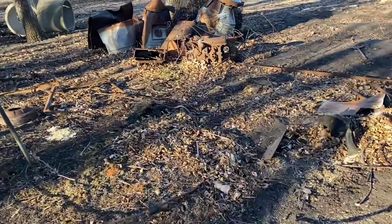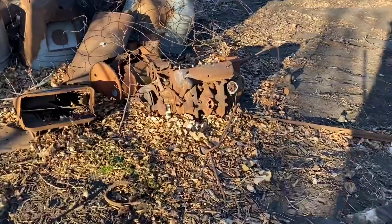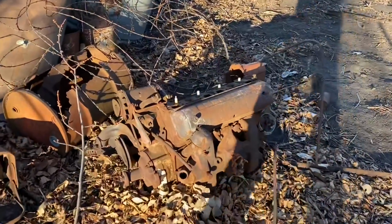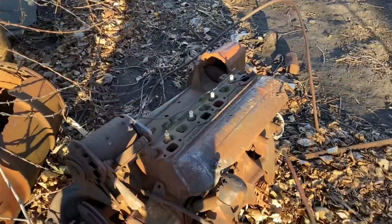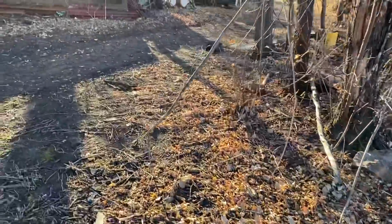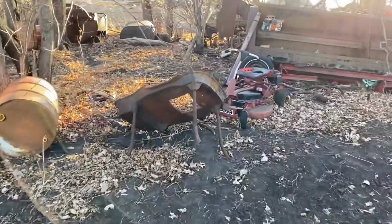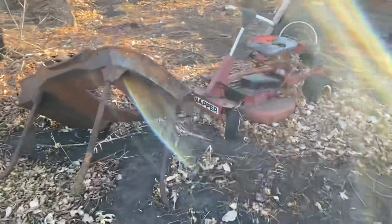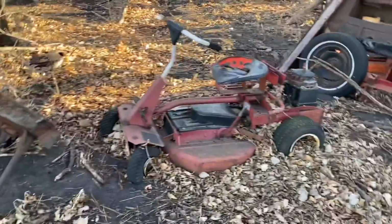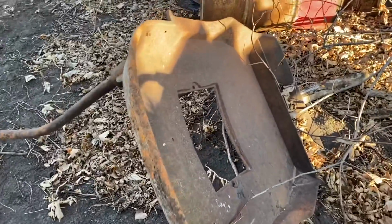Oh, it's like an International right there. I gotta go get another jacket on. Yeah, that's an International. I'm almost positive. Not anything I'm interested in. Yeah. Keep moving along here. Here's a nice little snapper unit. There's an old forge table. That's kind of neat.